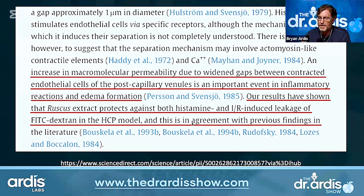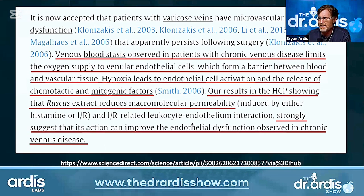These animals stopped pouring out blood into their limbs, causing edema and swelling with butcher's broom. It tightens up the junction between the cells and their arteries and veins, and it helps the blood stay in those arteries and in the little bitty blood vessels so you don't get swelling and edema. And they're just stating, we've already seen this reported by other researchers.